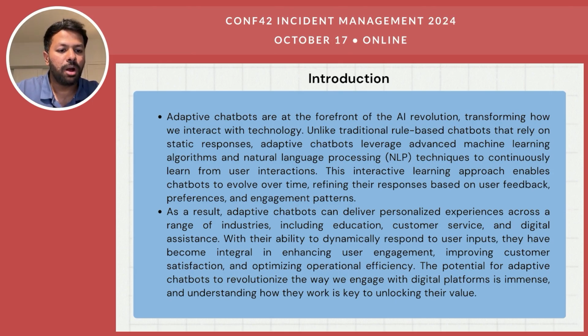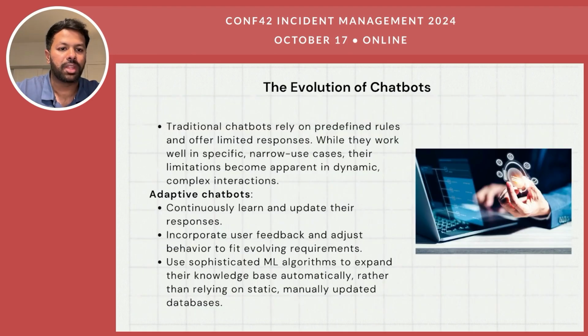They also help optimize operational efficiency, making them a vital tool in today's digital landscape. The potential for adaptive chatbots to revolutionize how we interact with digital platforms is immense. In this presentation, we'll explore how these chatbots work and what makes them so valuable for delivering personalized and engaging experiences. To fully appreciate adaptive chatbots, it helps to understand how chatbots have evolved over time.